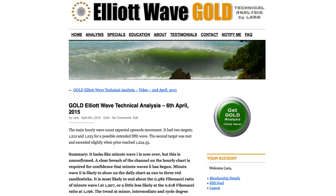We don't have confirmation yet though that minute one is over. We need to see a clear breach of the channel on the hourly chart. When we have that, I will have confidence that gold is in a short-term downward correction to last 1 to 3 days, to show up on the daily chart as 1 to 3 red candlesticks or doji.